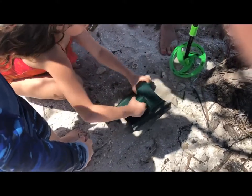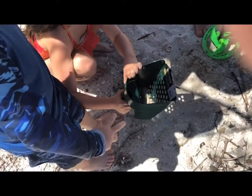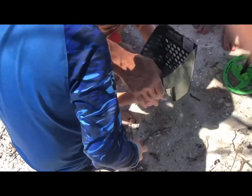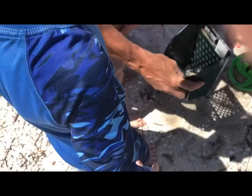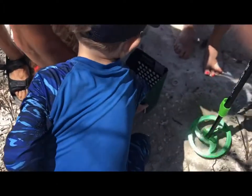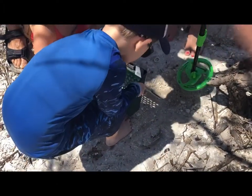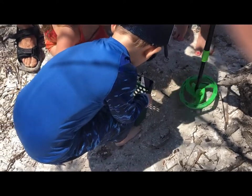There you go. And then sift it. Is there anything in there? Shake it all around. You gotta shake it. Shake, shake, shake. Now look inside. Oh, there is one. Look. What is it? A quarter. Look. Oh, another coin. Another dollar. Look. It's a coin.